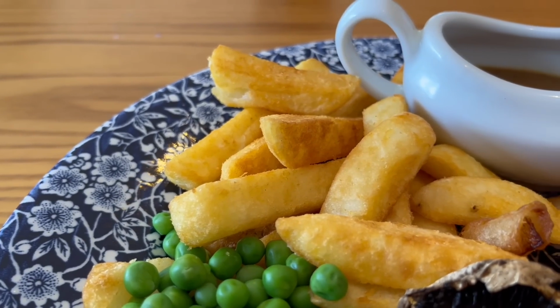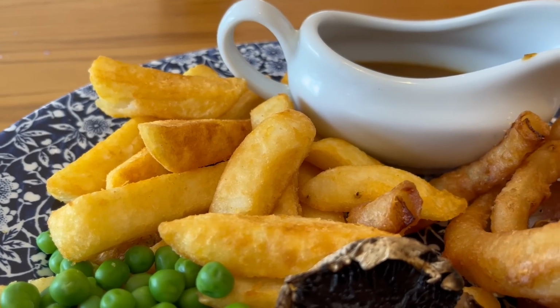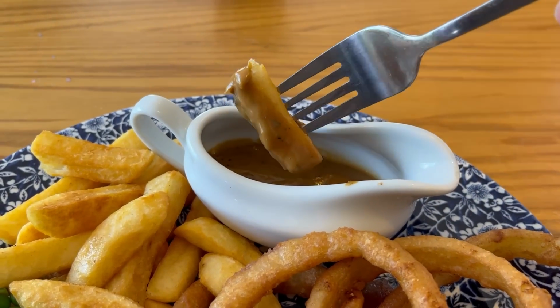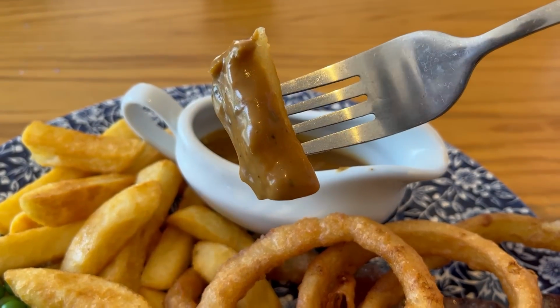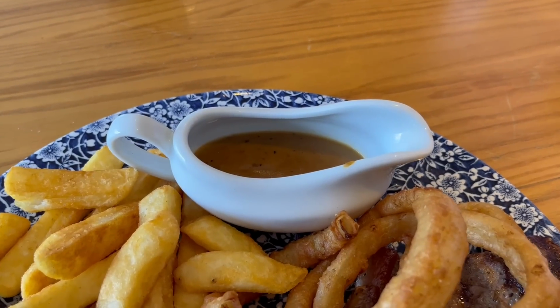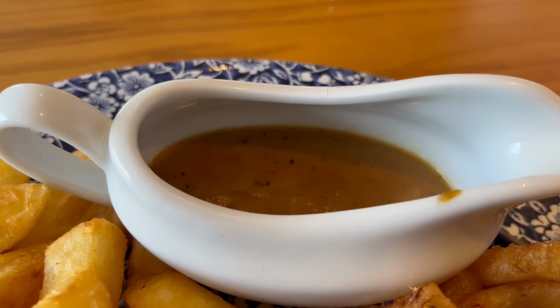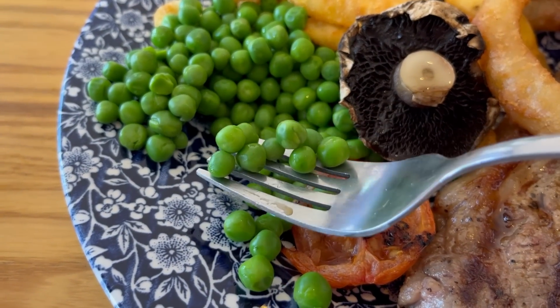Really nice. The outside is crisp. You get a good oily fried flavour to them. The inside is soft and fluffy. It's a great chip, but I think we need to try it out with some of the peppercorn sauce. That looks amazing. Let's take a bite of this. Delicious. The peppercorn sauce is a little sweet and salty. You get the flavour and a bit of a kick from the pepper. I like it.